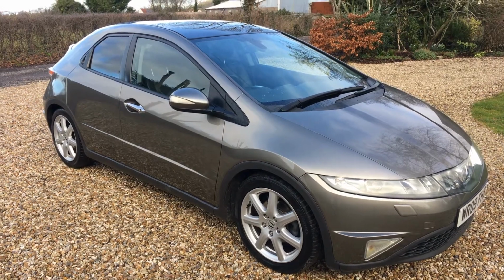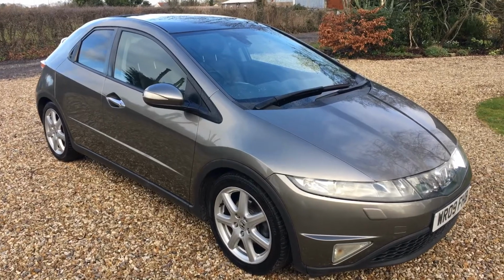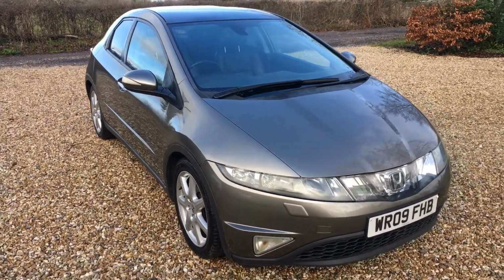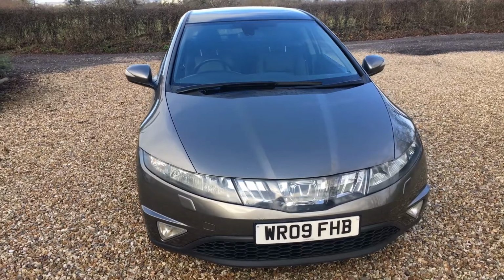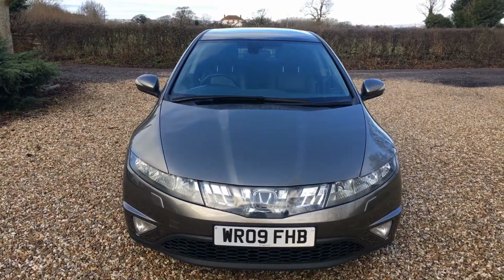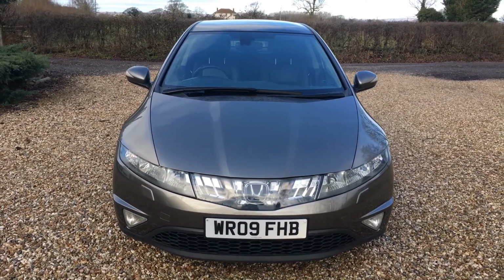Right then, this is a walk around video, and this is for a Honda Civic 1.8 EX. This car is 2009 registered, as you can see, and has been absolutely fully specified. It was a top of the range EX model anyway, so it gets the sat nav. But this one has also got full black leather, heated seats, panoramic roof and rear parking sensors.